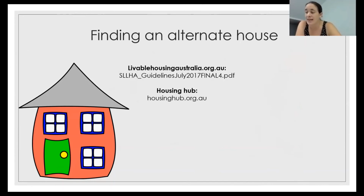So if we've done everything that we can and our home is still not working out for us in terms of accessibility, a lot of people do look for alternate accommodations. And again, you would have a group of people to support you to locate accessible homes if you were looking to change properties.